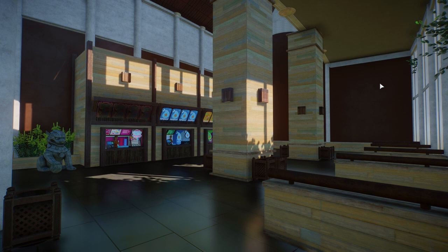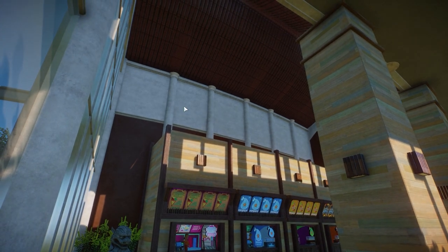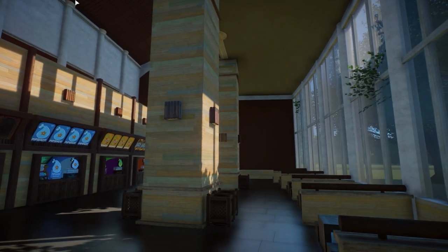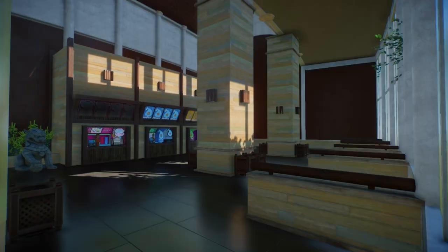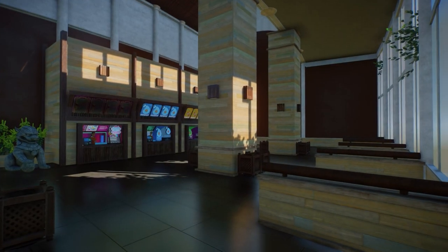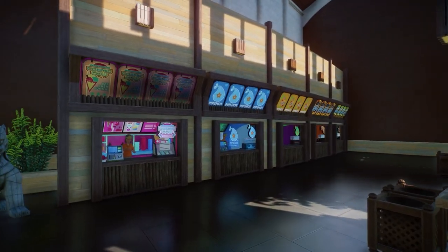And I tried to make it a little bit darker, a little bit more luxurious on the inside, but still with the original elements of the building itself, of course. But this is definitely renovated to make it look a little bit more modern. And of course, we have a lot of different types of shops in here.